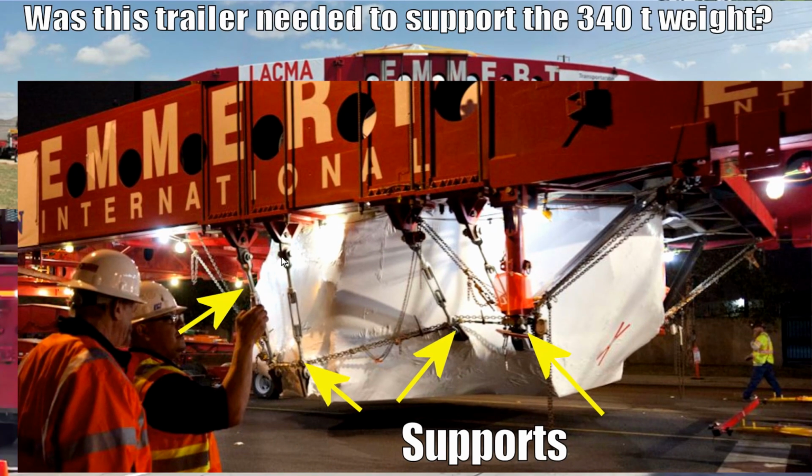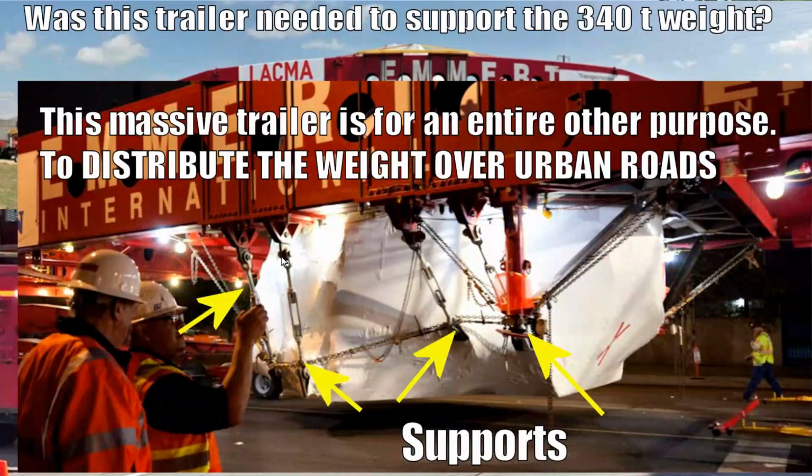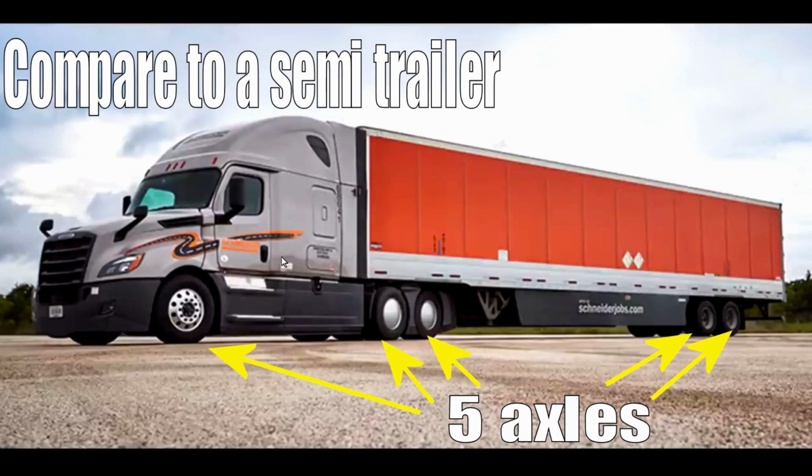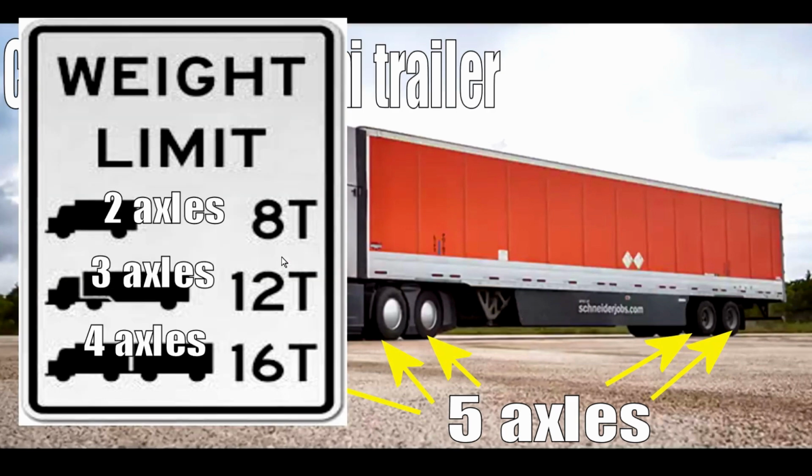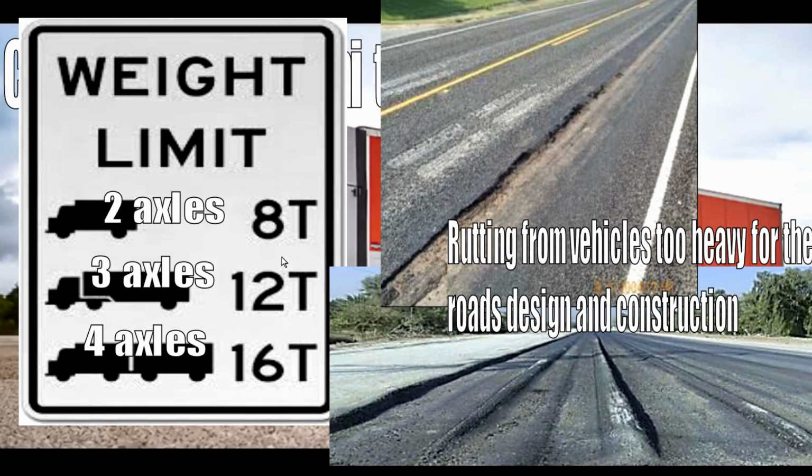This trailer has nothing to do with the weight of the stone. It has to do, as we'll see in a moment, with distributing the weight over urban roads. That's the only purpose for all those axles and wheels. More axles, more wheels per axle distributes the weight. That's all there is to it. So theoretically, based on this sign, the semi-trailer with 5 axles would be allowed to carry 20 tons.